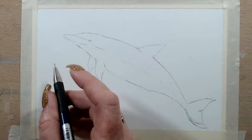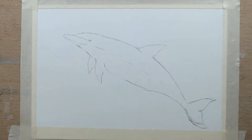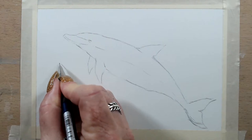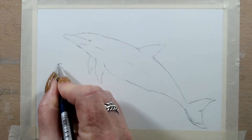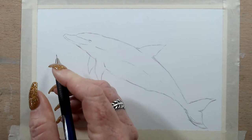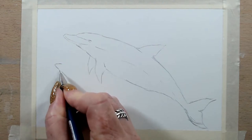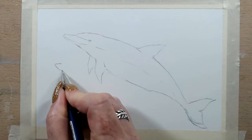Saturday here. So, and I'm going to do this little baby dolphin. In the reference photo I've got, it's above the mum, but I'm going to pop it down here. Baby dolphins are so cute. They are just adorable.